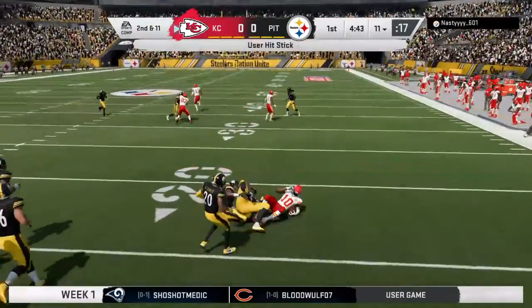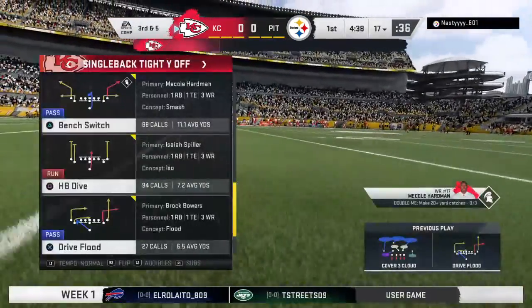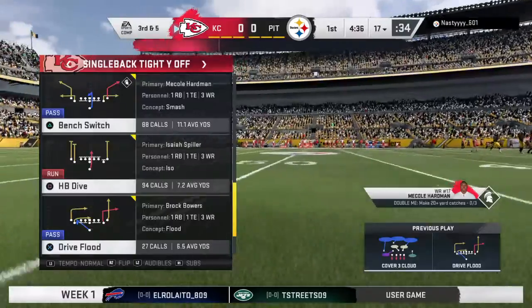Quick hitter here, it's complete. And they'll bring him down right around the 17-yard line. 6 yards is the pickup, and that'll lead to a 3rd down.